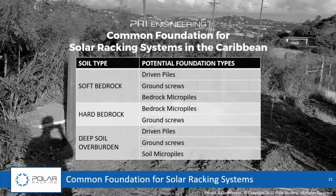The next type of soil, most common soil, is a deep soil overburden. That just means that there's likely bedrock somewhere down maybe 10, 15, 20 feet, but it's deep enough that it doesn't make sense that you're going to found on the bedrock. So you need to depend on the overburden soils to provide your resistance. Similarly to the soft bedrock, one of the most usable solutions is a driven pile, definitely the most cost effective, primarily because it's one process. Same with the ground screws.